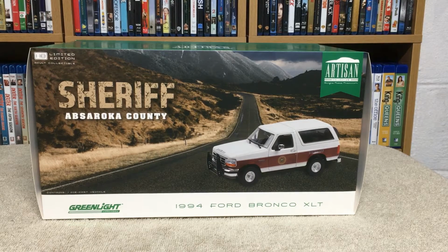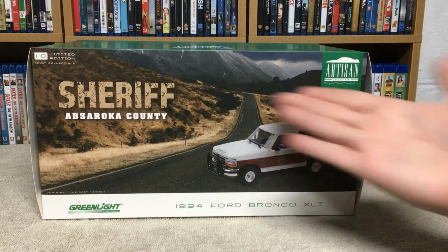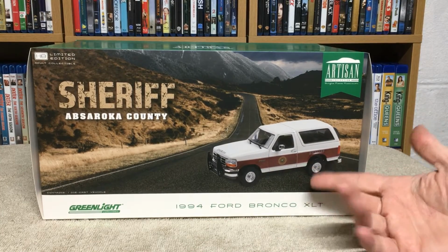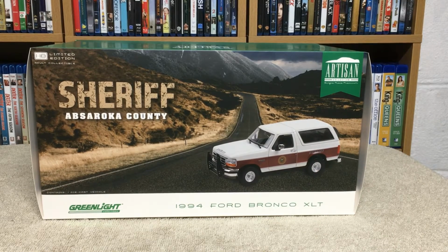This is the awesome Absaroka County Sheriff's Bronco from Longmire. This is, of course, from Greenlight Collectibles. This is their 1/18th size, and it is a 1994 Ford Bronco XLT. Now, for some reason, it doesn't actually say Longmire on the box anywhere. I mean, obviously, it doesn't say it on the Bronco itself, because that'd be a little bit ridiculous, it doesn't put his name on it in the show or anything like that. But obviously we can tell it is the actual Bronco used in the show.